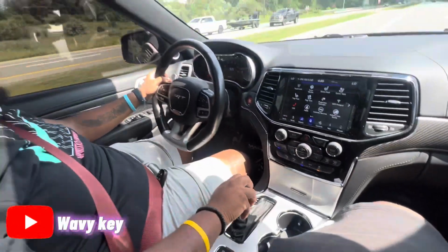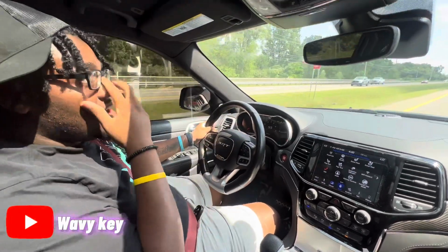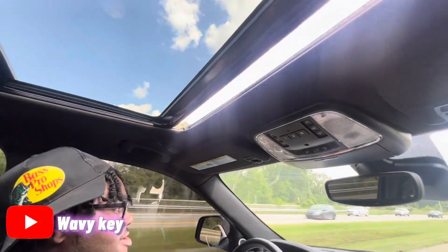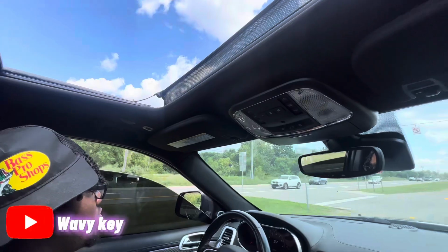It's still in track mode and it's still in auto. I'm gonna switch it over. Driving pretty fine to me. I actually like it. But let's go ahead and move that sunroof back right quick. Turn the air off, the windows back down. I had to see how it drives with the air off and the windows down.